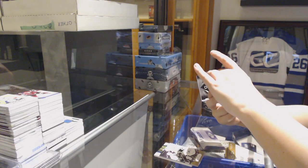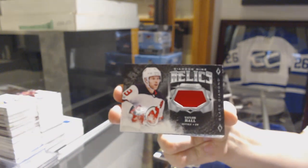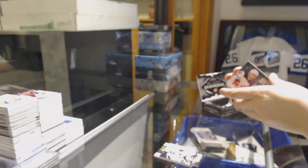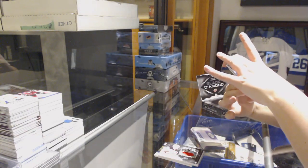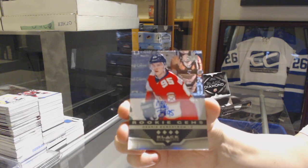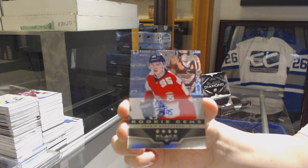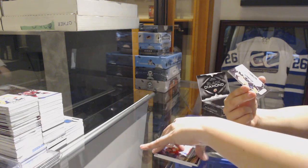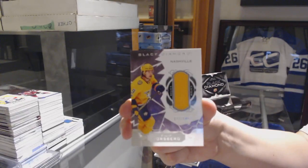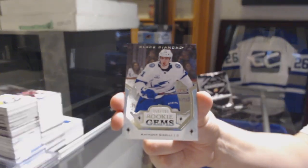For the New Jersey Devils, Diamond Mine Relics jersey of Taylor Hall. Two left in the double up. Let's get that filled, guys. We've got a rookie gems auto for the Florida Panthers, Henrik Borgstrom. Jersey number /149, Filip Forsberg for the Nashville Predators. And a rookie gems number /399 for the Lightning, Anthony Cirelli.